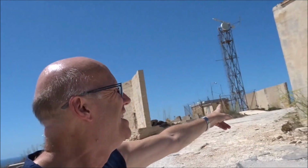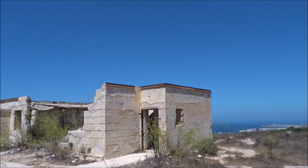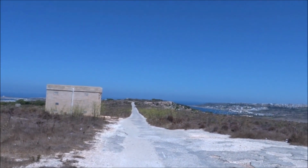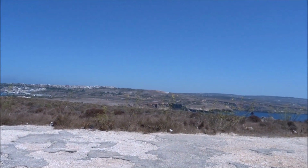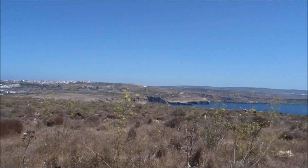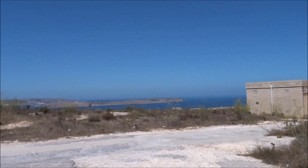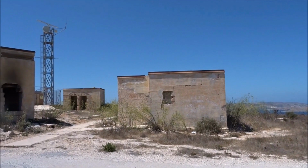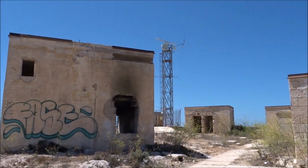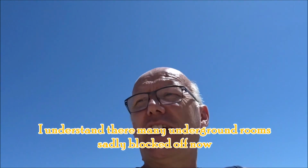We arrived, guys. Wow, look at the views. We came up that road there where those people are walking. Look at the views. Right at the end. They're still using it, I think. It's all fenced off here, but this was the old radar station. They used to use this in the wartime, so it helped in the Second World War.